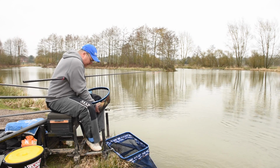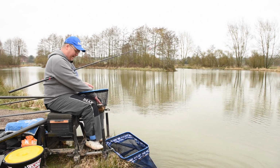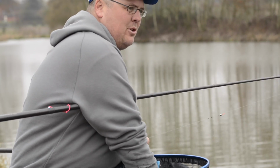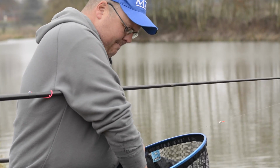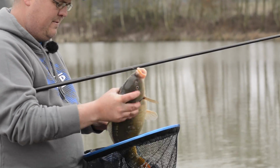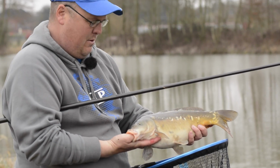My first proper carp of the day, that. So the bread's always very susceptible to catching proper fish, commons and mirrors, when they're not going to get caught on anything else pretty much. So luckily a few of them are always willing to eat the bread. He's a better one, he's probably about £4.